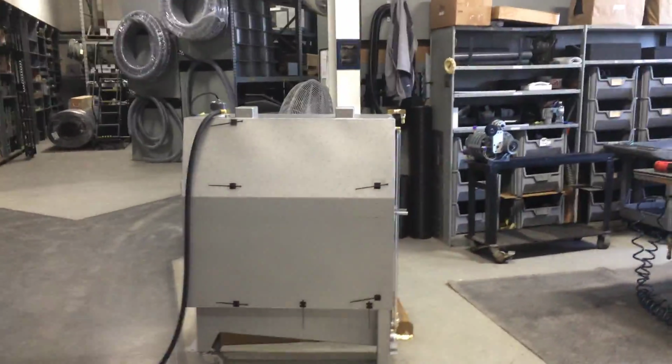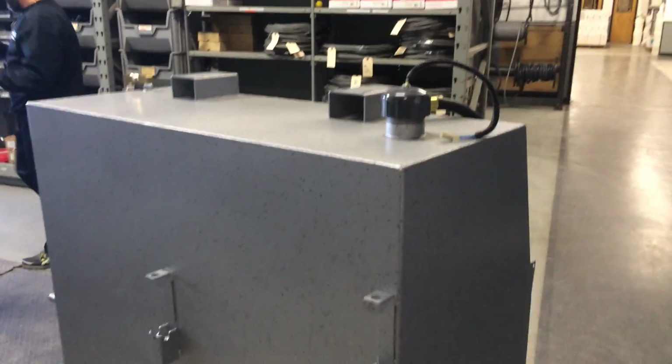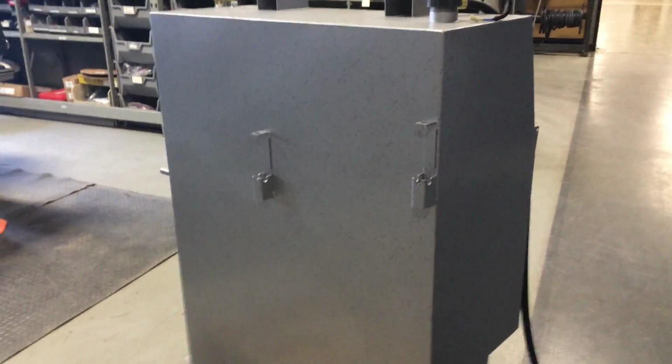These are manufactured at our other facility, Butler Metal Fabricators. And they're brought in here and then assembled here, where we add on specific features like hoses, brass fittings, float systems. We also assemble vacuum blowers.